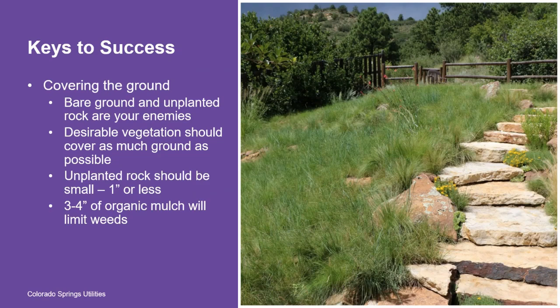So the river rock that we saw a couple slides back, that can be really challenging to clean because it's bulky, and leaves and pine needles and trash and all kinds of things get down in between the rocks, and it's challenging to deal with. If you use a relatively small rock, so 1 inch or less in diameter, then it's easy to rake and clean up and keep looking tidy. So if you're going to use rock, use a small aggregate.